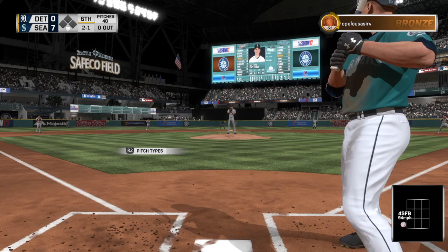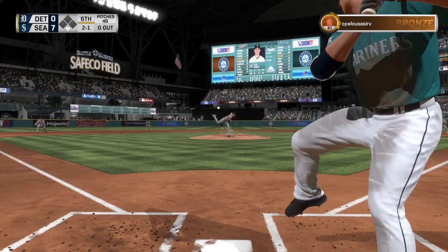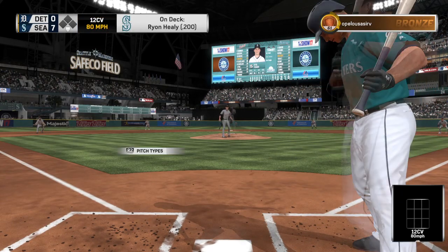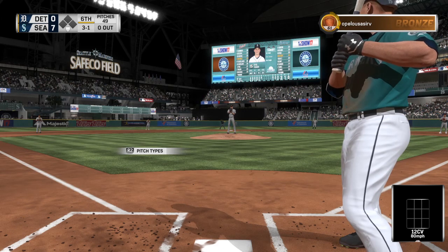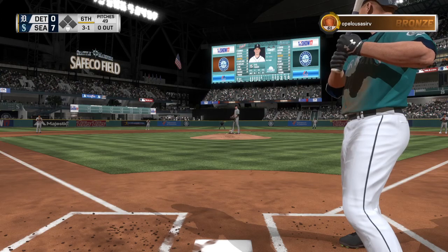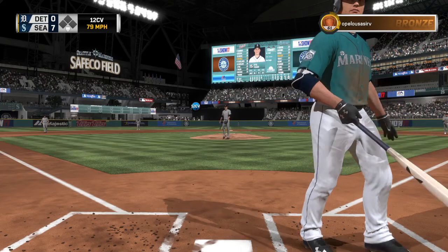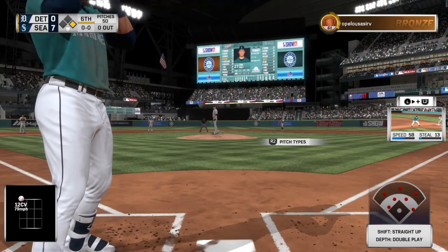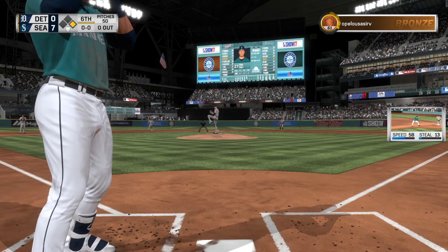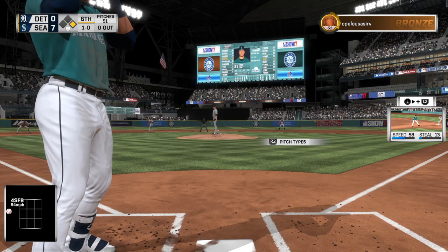Had nibbled the corner there, but missed. 2-1. And this one's going to bounce up to the plate. An easy take there, and it's 3-1 now. Halfway to 100 pitches. Here it is. And that one misses, so the leadoff man will head down to first on ball 4 to start the bottom of the 6th. Now batting. Next in at the plate is first baseman Ryan Healy. He's been hit by a pitch and walked in the game thus far.